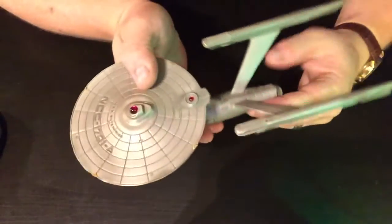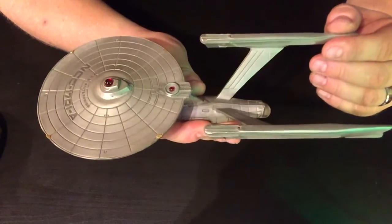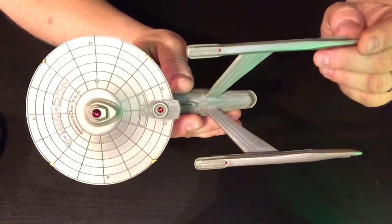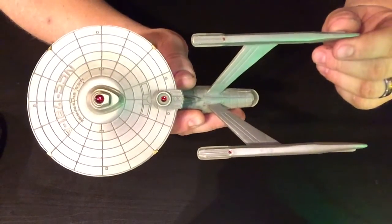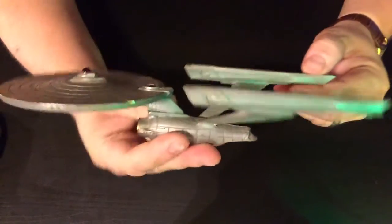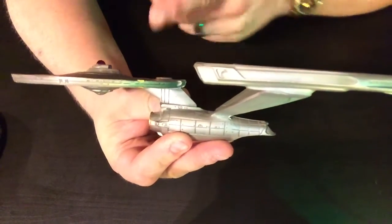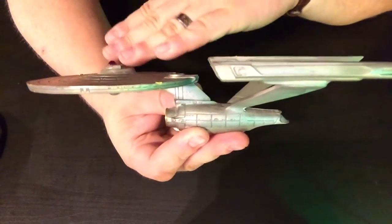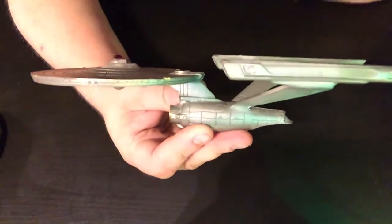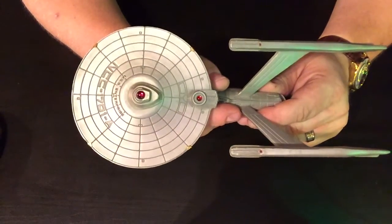I've had the head of the ship, the front portion, broken off a few times. It's been repaired, so it is repairable. You'll see these at conventions or online. Definitely worth a grab if you're a fan. Like I said, this one's not really my favorite. It just doesn't feel right to me. The saucer kind of droops down a bit, which you can't really fix, and it's very thin. So not a huge fan of this one per se.